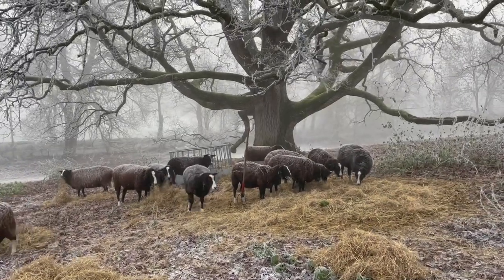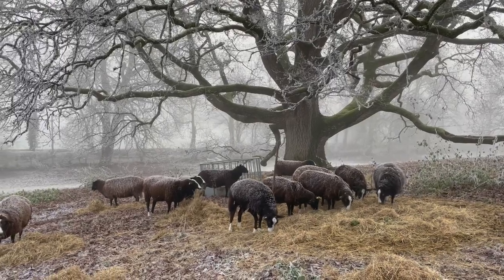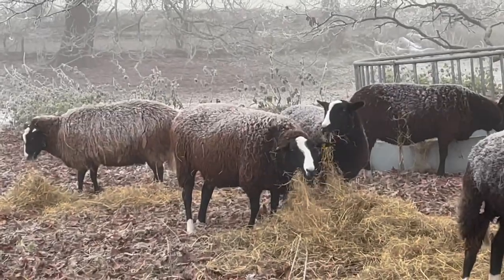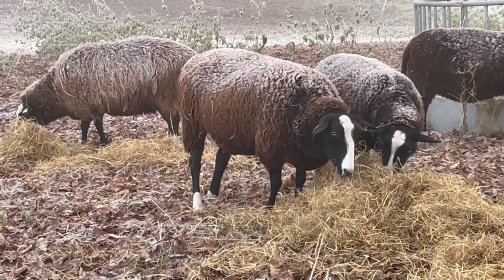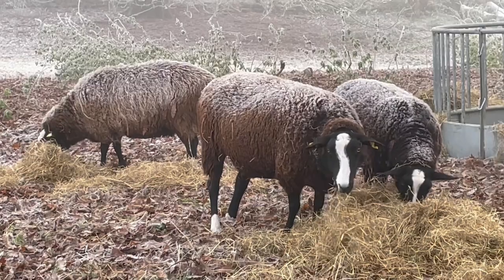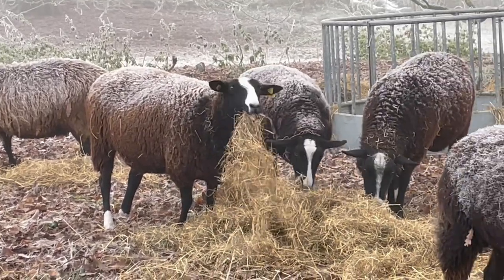Look at that. Wandering around eating yummy bits. Look at those two. They munch their hay like we would pasta. Munch and swallow, munch and swallow, munch and swallow. Yum, yum, yum.